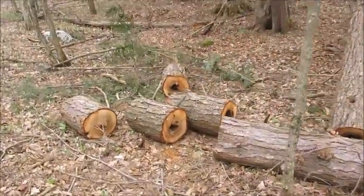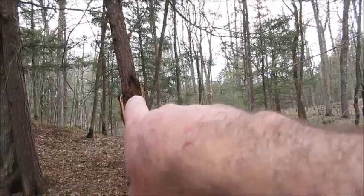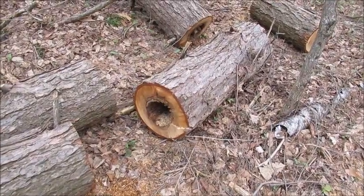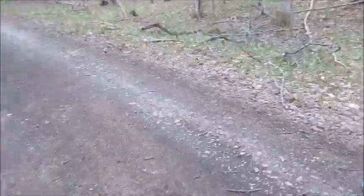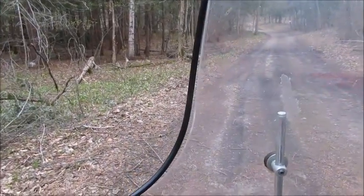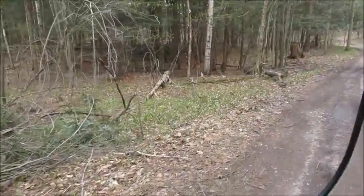But yeah, this one couldn't take the weight of the ice, I guess, so you can see it's a little rotten, a little hollow in the middle, which is fine, but definitely going to clean that up. That and maybe that pine, some of that big pine, but we'll see. We'll keep going here. We're never going to get to the lake if we keep talking, right? Okay.